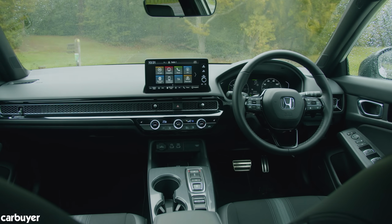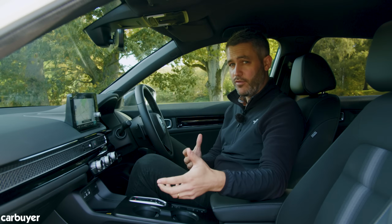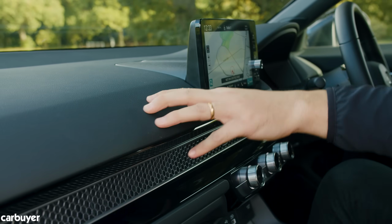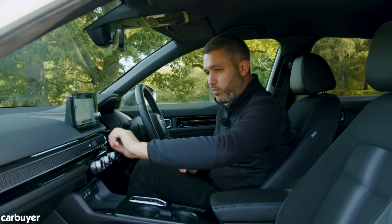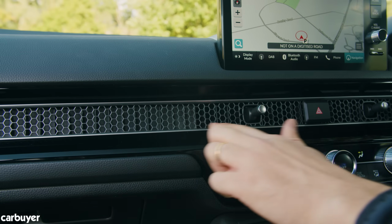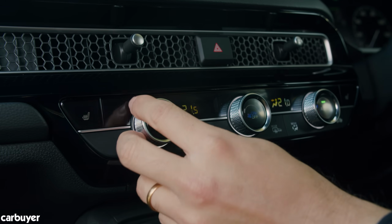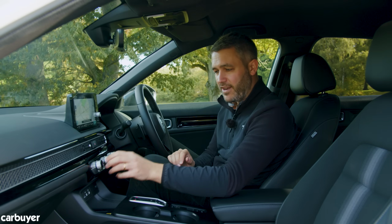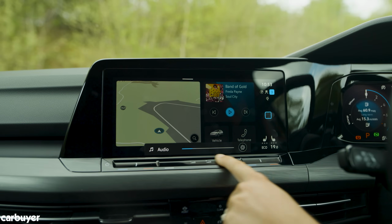It's not this massive widescreen buttonless extravaganza that some manufacturers are going for, but, well, I reckon it's all the better for it. The quality of the materials is very good, but it's the general layout that we particularly like. You've got these wide air vents with this kind of chicken wire covering. I quite like that as well. But you also get these big rotary climate controls that operate with a really lovely click. Just really satisfying to use and so much easier than the Golf's touchy, slidey panel.